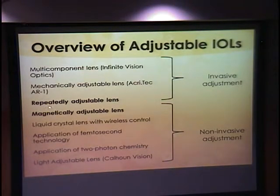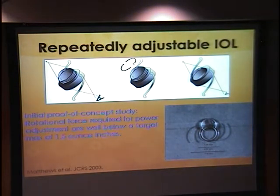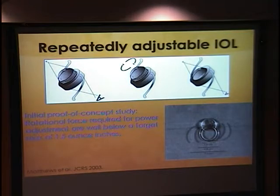So, going on to repeatedly and magnetically adjustable lenses, you can see I sort of brought them together, and then you'll see why. This is a repeatedly adjustable IOL, which was developed by Dr. Eggleston and published on extensively by Dr. Matthews. These folks are based out of the University of Missouri. It consists of a PMMA lens with an inner optic and an outer ring. The inner optic can be adjusted by moving it in the anterior and posterior direction, but in a screw-like fashion within that outer ring.